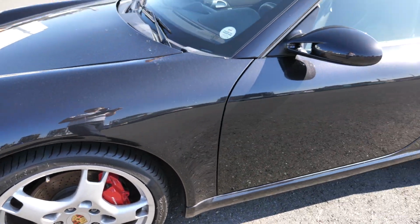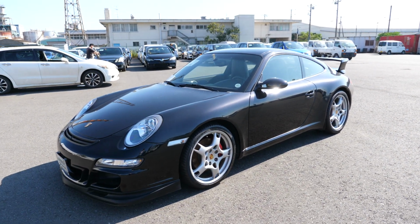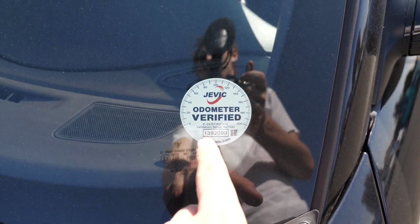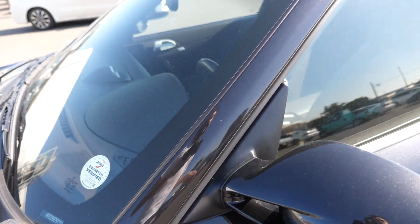Okay, odometer has been verified. I guess you guys don't get to see this very often, but when they come to the port here, as an optional extra, you can get this company Jevic to verify the odometer. They do a full history check and come see the car to see if there's any tampering done to it, and this one is past that.